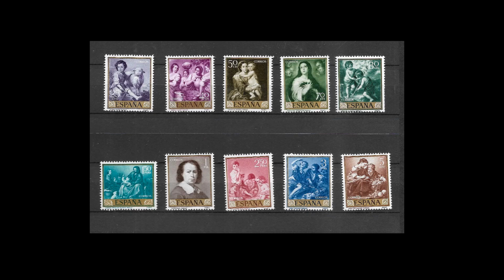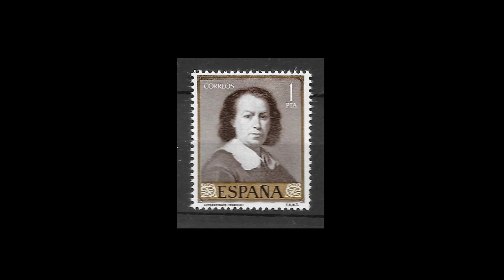In 1960, it was the turn of Bartolomé Murillo, again another well-known Spanish painter from the 1600s. He is best known for his religious works, but he also produced a considerable number of paintings of contemporary women and children, and both of these things are reflected in the set of stamps. And once again, there is a self-portrait in the middle of this set, in this case the one peseta.